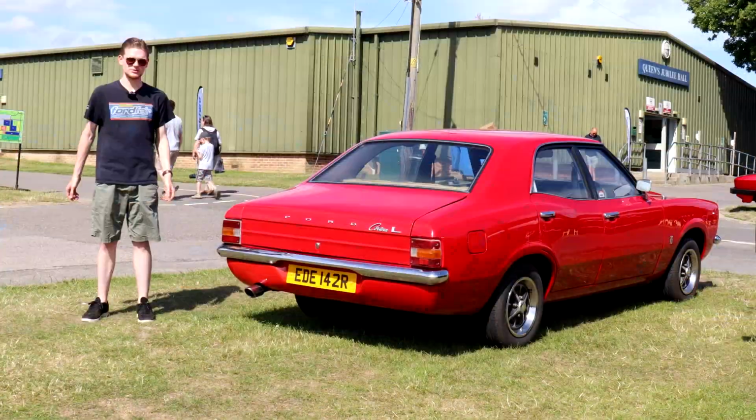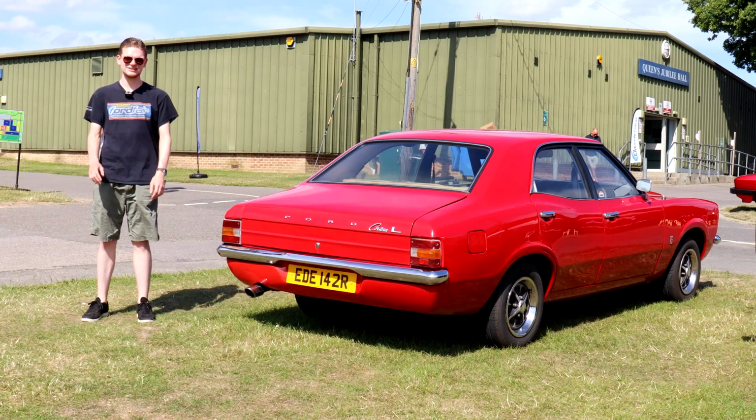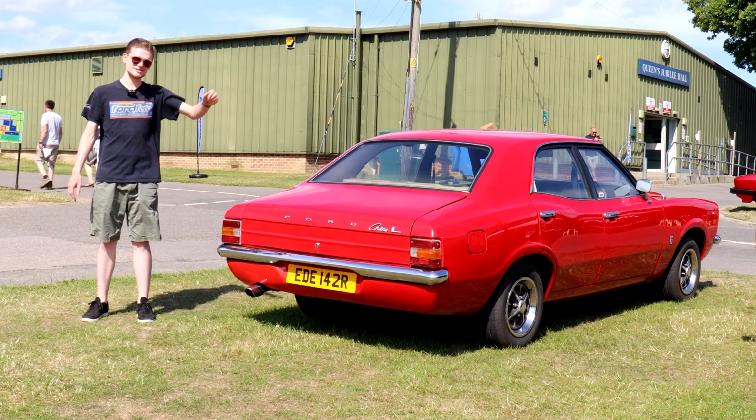We haven't managed to sell the Cortina, but that does at least mean that I'm leaving this show in my very own gorgeous Classic Ford.